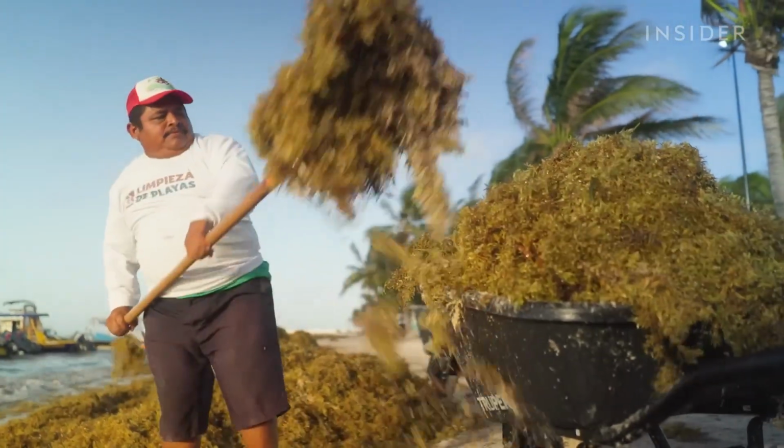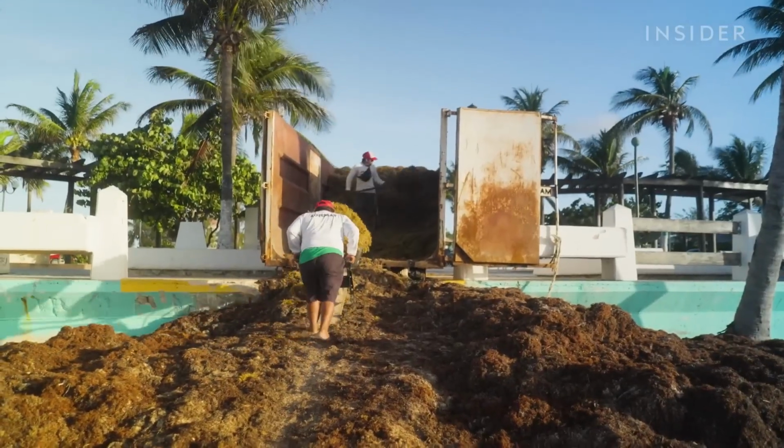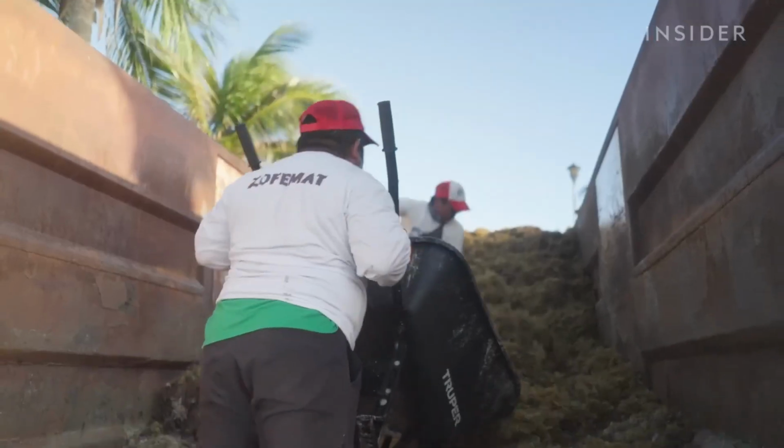Hotels pay them to get the seaweed off the beach and out of the view of tourists. They collect about 40 metric tons of sargassum every day, enough to fill 2 of these containers.